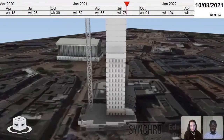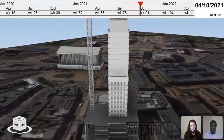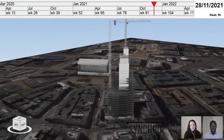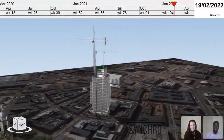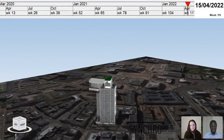So as you can tell, the site is going to come up very soon on your screen. And this is actually a student project. They had to model this right into the site, exactly where the project is in Birmingham. And as you can see, they had to reduce the level of almost all the buildings in Birmingham, just so you can see. So yes, they had their tower crane coming up around week 65 on their project.